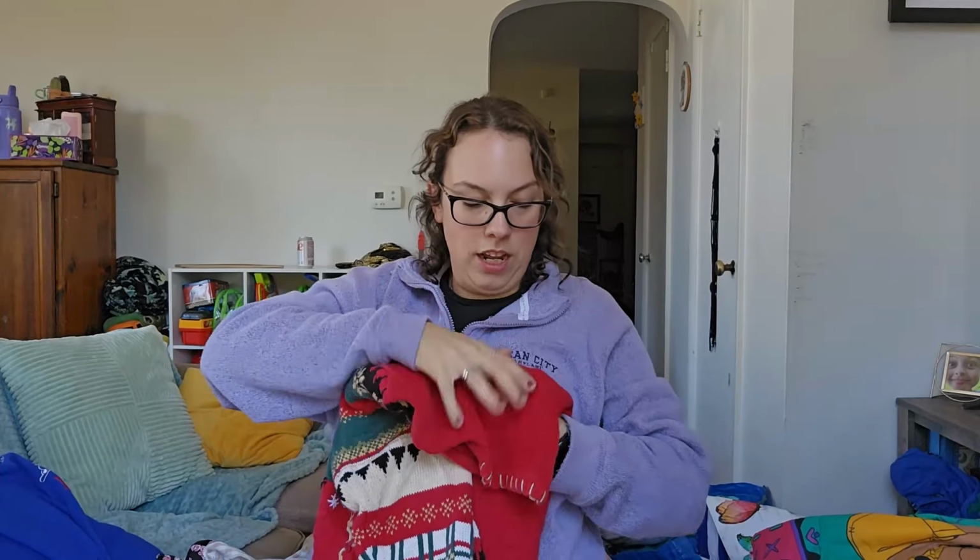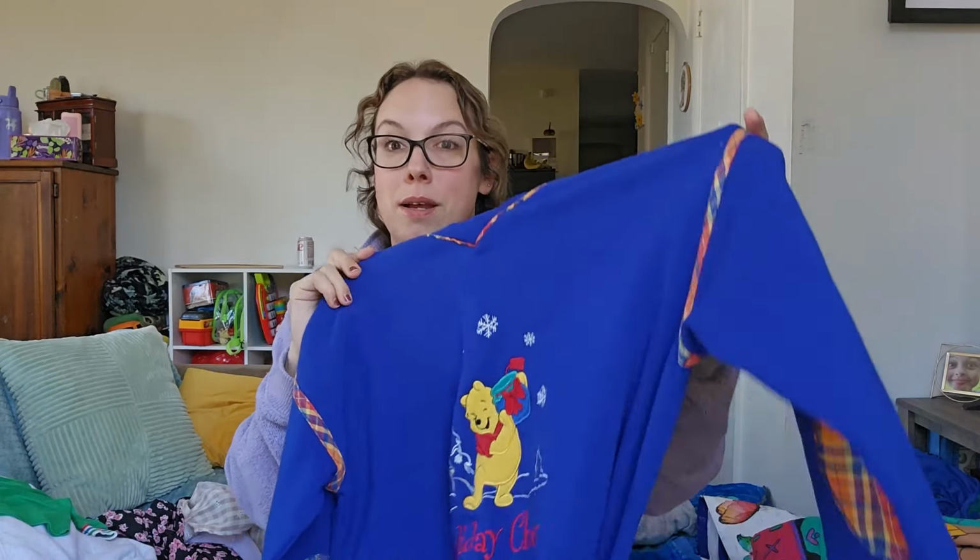I have been listing some of my Christmas sweaters a little bit lower. Normally I would list that around $32. Here recently I've been listing stuff like that around $28 just because I have so much of it. I don't want to sit on a lot of it. You know what I mean? This piece, again pulled from storage. This is the last piece that I pulled from storage.